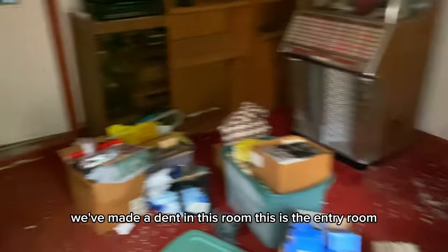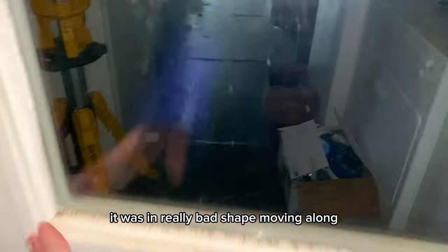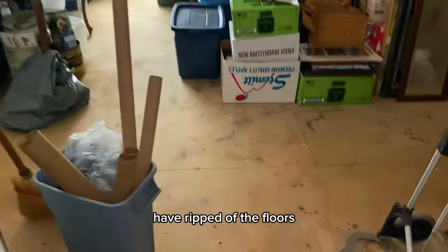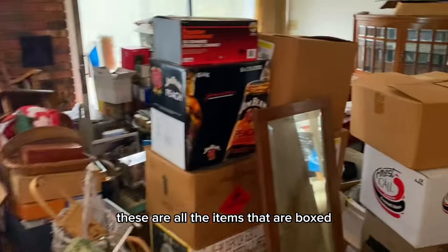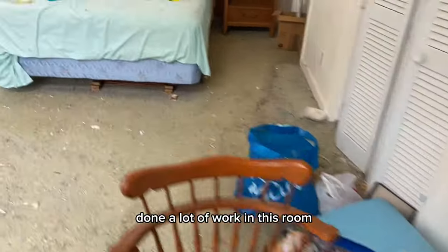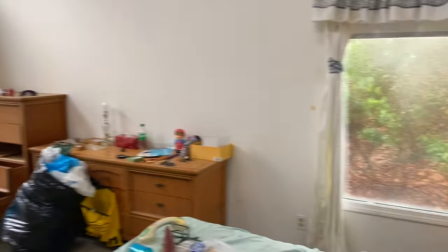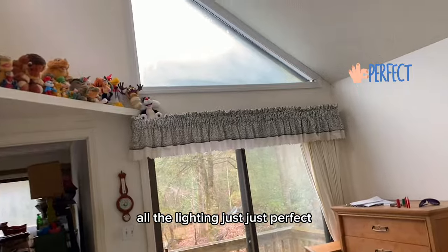We are back in the house. We've made a dent in this room. This is the entry room. It was in really bad shape. Moving along. Still haven't worked the bathroom. Still lots of work to do in the kitchen. Have ripped up the floors. These are all the items that are boxed, ready to move out. Done a lot of work in this room. Oh, all the lighting. Just perfect.